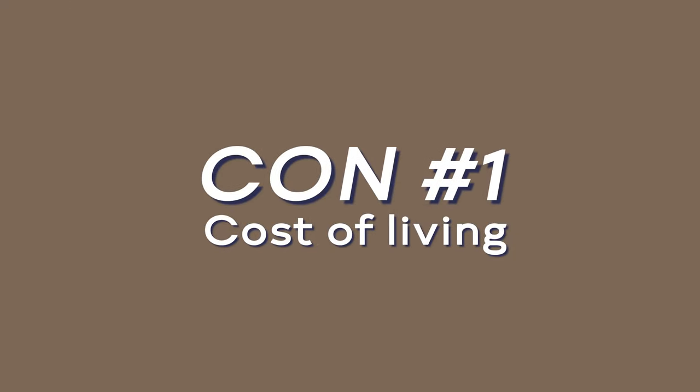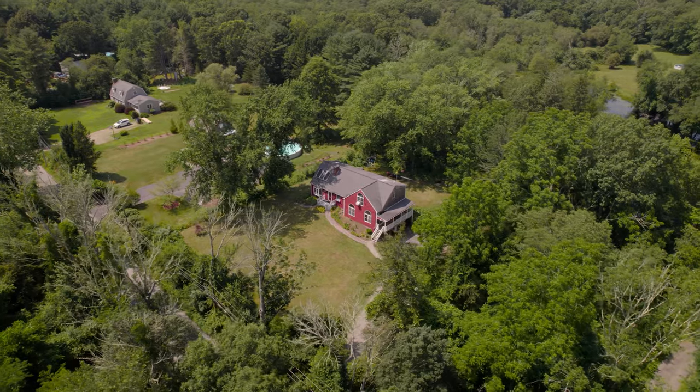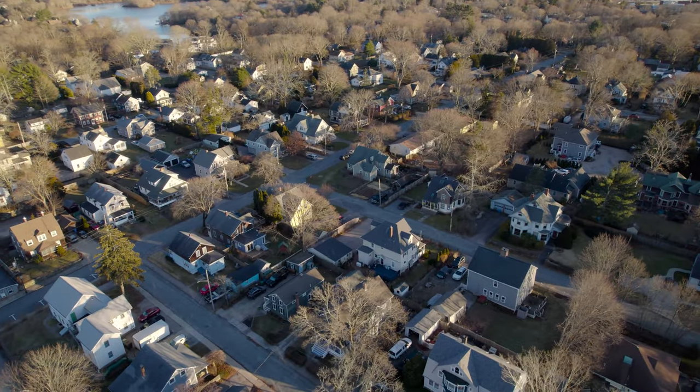Now that we've covered the pros, let's jump into the cons. Con number one is its cost of living. Rhode Island in general has a higher cost of living compared to many other states in the US. South Kingstown has relatively high property taxes and housing costs.